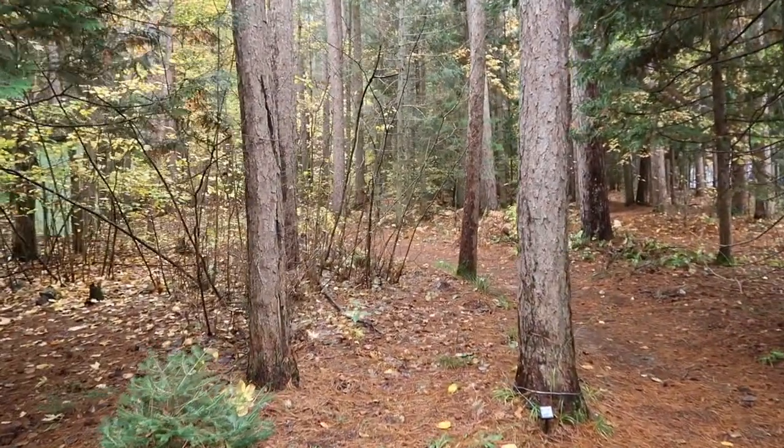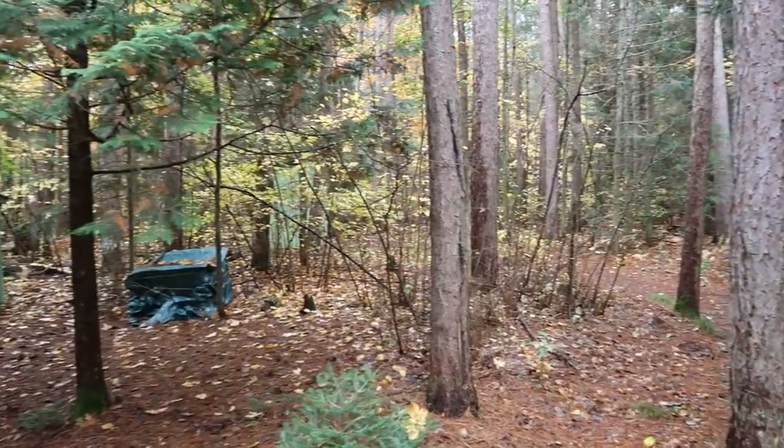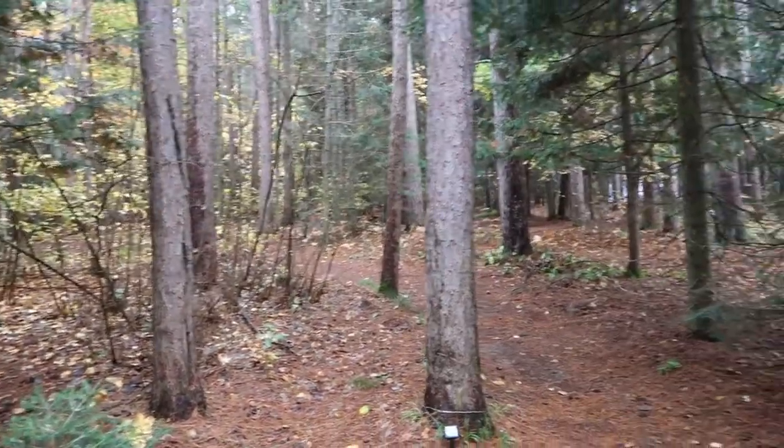The trail all the way back, and I am going for a four-wheel drive in a little while. Try to take you with me, but I don't know if that's gonna happen or not.